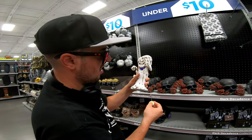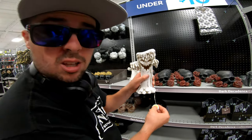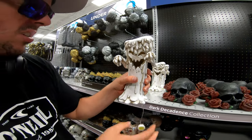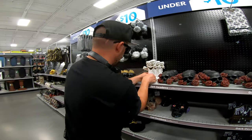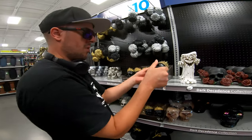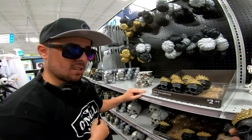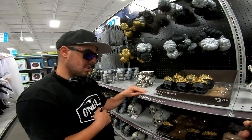This one has crystal eyes. I mean, it'd probably be better in the dark. Yeah, you can't really see it that much. See the light in his mouth, it's changing. These are pretty cool. This is heavy. Wait, let me feel it. It's like a princess skeleton. Yeah, it's kind of nice.